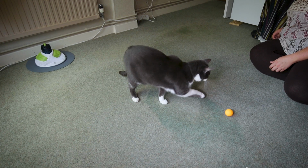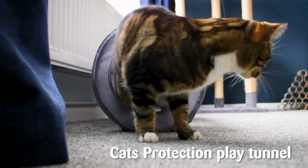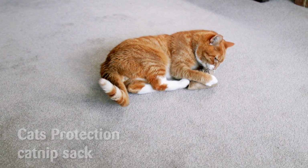Cats vary in their play style preferences, so whether it's jumping in the air for a fishing rod toy, diving through a tunnel, or pouncing on a catnip sack, there are plenty of options to keep them amused. So there you have it, the perfect shopping guide to provide your cat with a healthy, happy and stimulating environment.